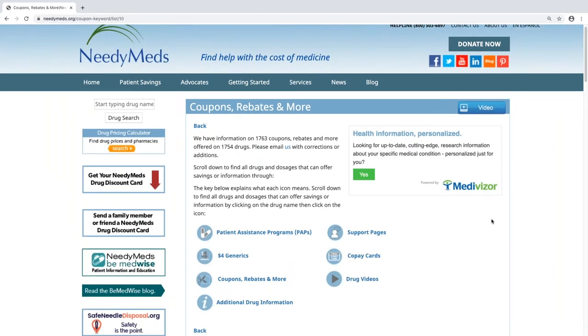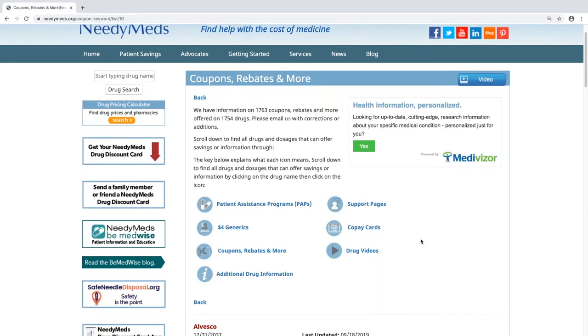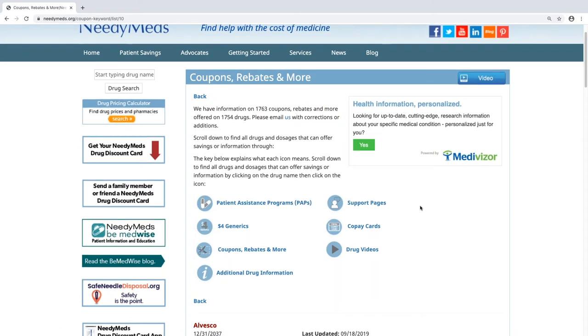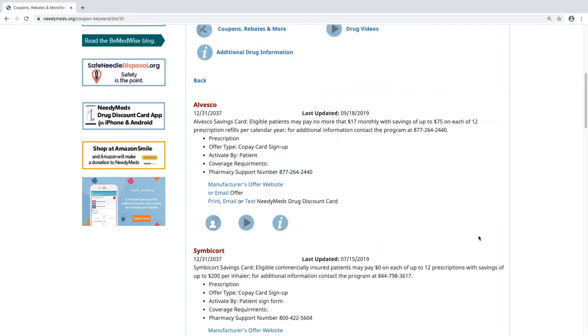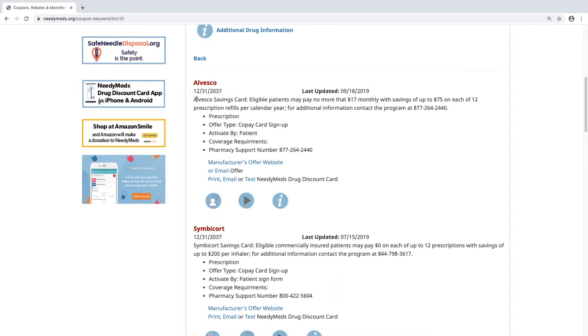And you'll notice when I clicked on that hyperlink, it took me to a page where those hyperlink icons popped up. This section is really helpful because it'll let you know if there's other cost savings programs available, such as prescription assistance programs, and whether there's more information about that medication or product, such as through support pages or drug videos. This is another section of our website that we updated in the beginning of last year. It used to just be a paragraph of information, but from user feedback, we learned that that was difficult to read. So instead, we now have just a brief couple of sentences about this cost savings program and then a bullet-pointed list about the most important information.